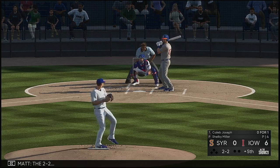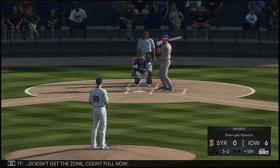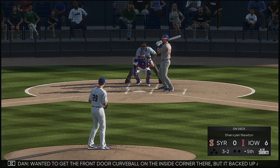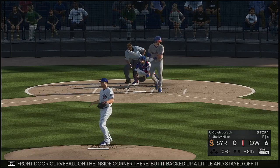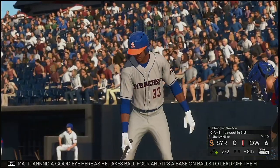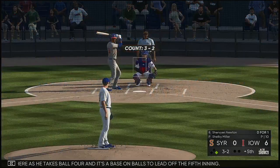The 2-2. Doesn't get the zone. Count full now. Wanted to get the front door curveball on the inside corner there, but it backed up a little and stayed off the corner. And a good eye here as he takes ball four, and it's a base on balls to lead off the fifth inning.